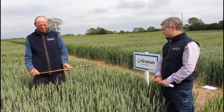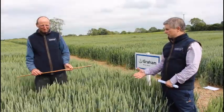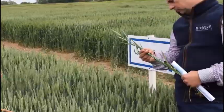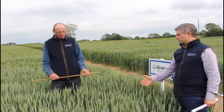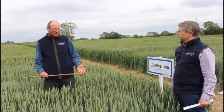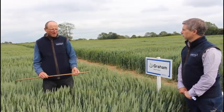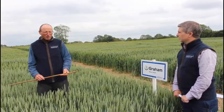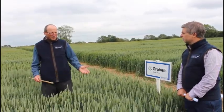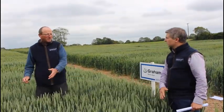Patsy, in terms of you looking at Graham in the plot, it's doing very well for Septoria, it's doing well for Yellow Rust. In terms of growing Graham, what would you point growers out? In my view, you can drill early. It's a very slow developer. Yeah. But once you come to the growing period in early spring, it takes off. And it actually comes in quite early for harvesting. Yeah. So harvesting date will not be affected by its late development.